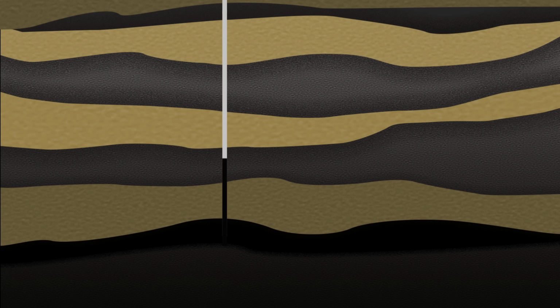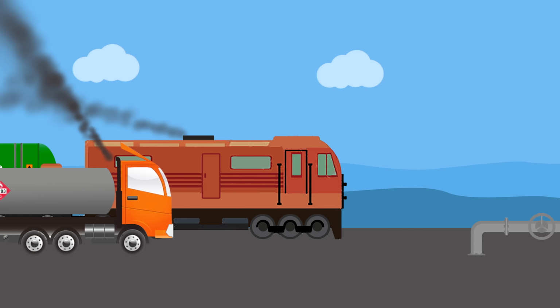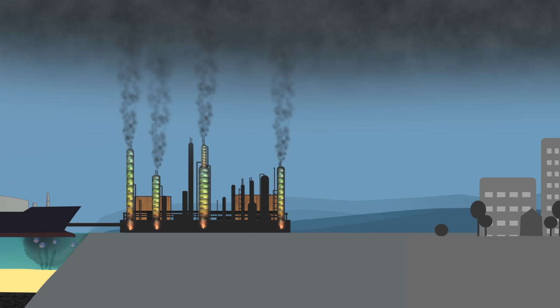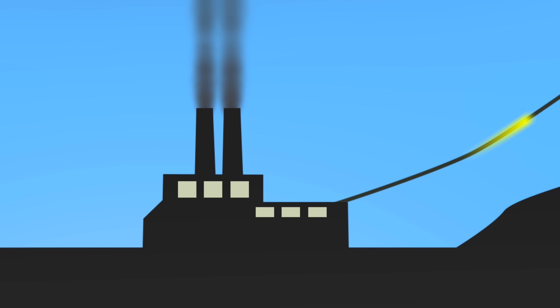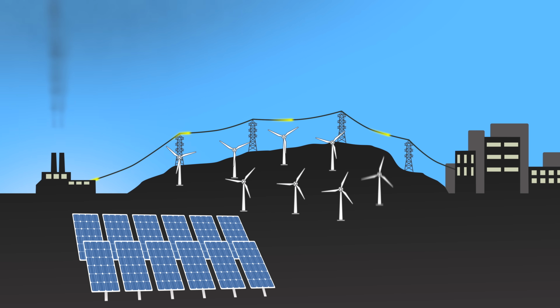Electricity does not need to be pumped from thousands of feet underground, transported with trucks or trains, or pumped along pipelines. It does not need to be shipped overseas. It does not need to be refined, and it is not polluting where we live and breathe. Even if electricity is produced from burning coal, the power plant is far away from population centres, transferred over power lines, keeping any direct pollution away from the population. And if the EV is powered with clean energy, it is clean from start to finish.